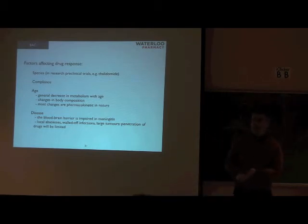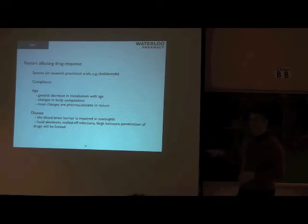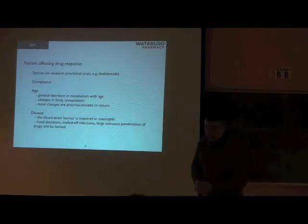Species really refers to, as you're developing drugs or testing drugs, we know now that not everything that happens in a rat is going to happen in a human, and not everything that happens in a mouse is going to happen in a rabbit. So there's species differences with response to drug. When you're talking about people taking drugs for blood pressure, there's a whole field of compliance and whether people take their drugs as directed and take them every day.